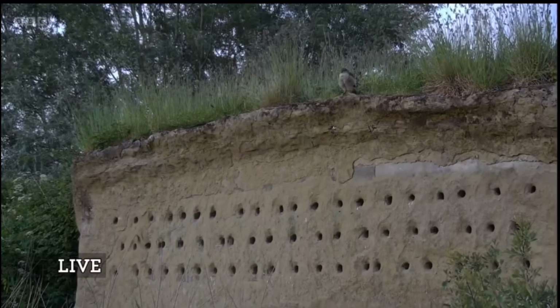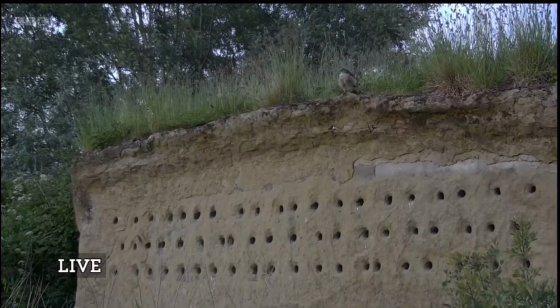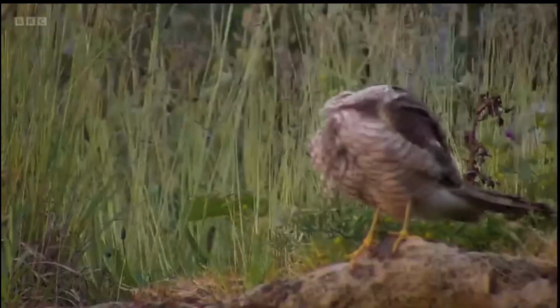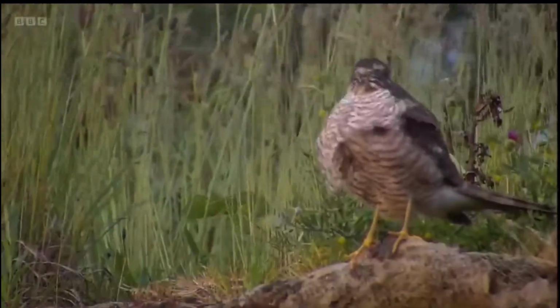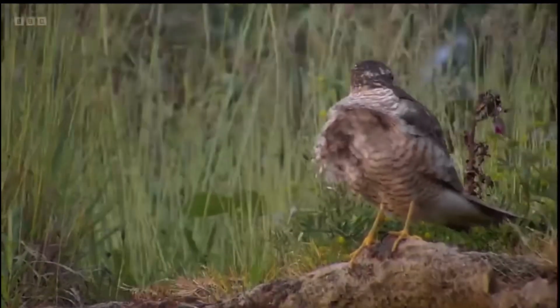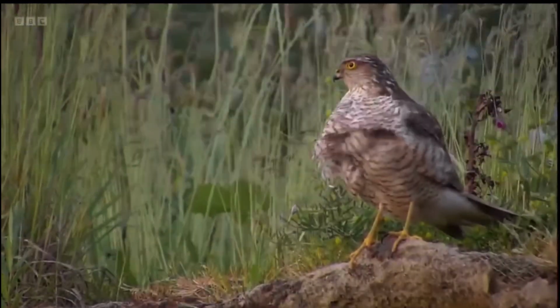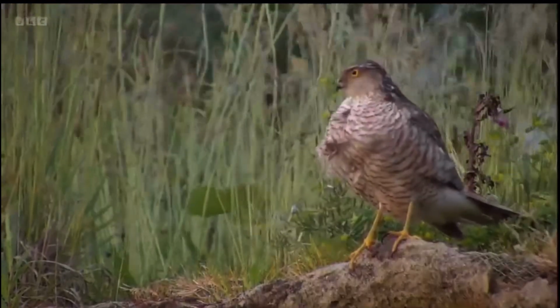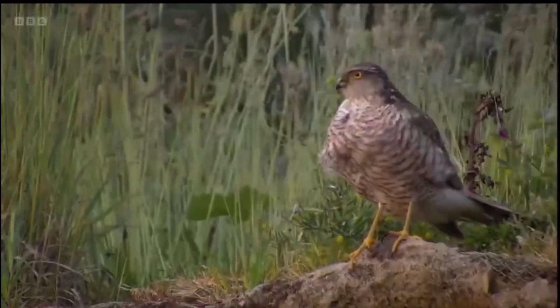Oh, my goodness me. Now, I think we've got a close-up that we can go to. Come on. Of the sparrowhawk. Oh, now you're talking. That is stunning, isn't it? Beautiful, yeah, absolutely beautiful. Just biding its time there. Yeah. Waiting for some sand martin soup. Yeah. Lovely.